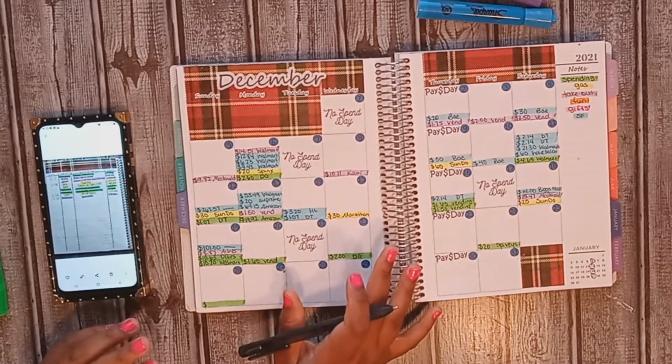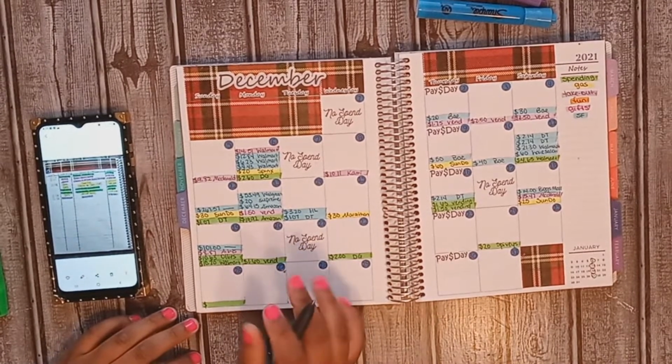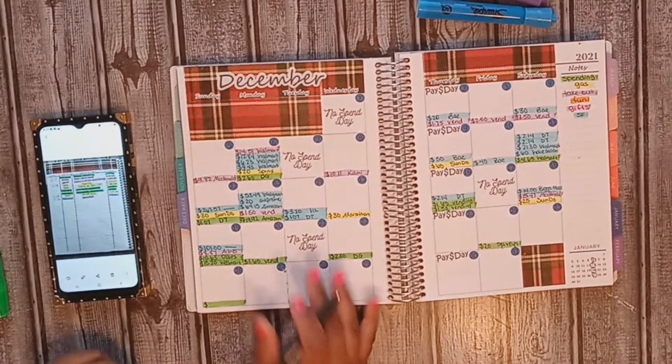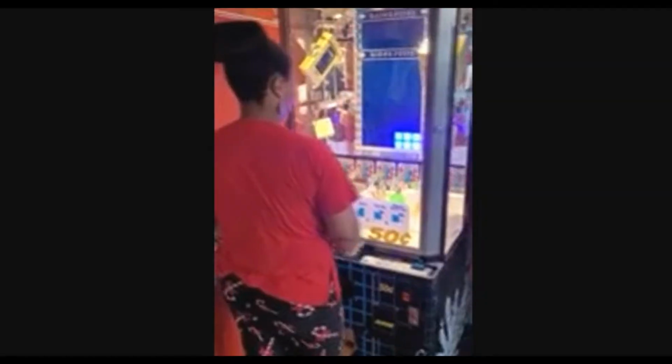Oh my god, we kept putting money in there, but I actually just put $1 in for it, and my boyfriend, you know, kept putting dollars in for me. Because I was really good at it.